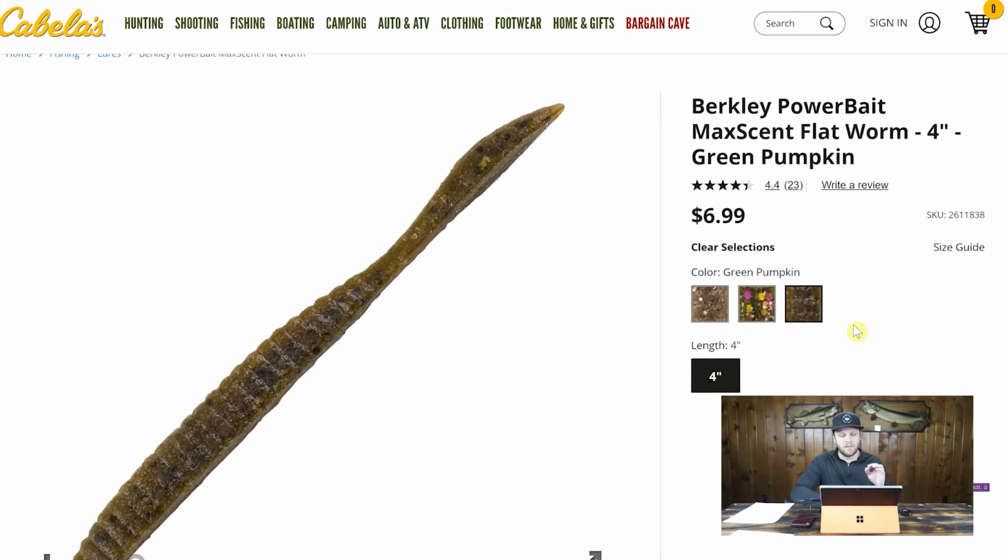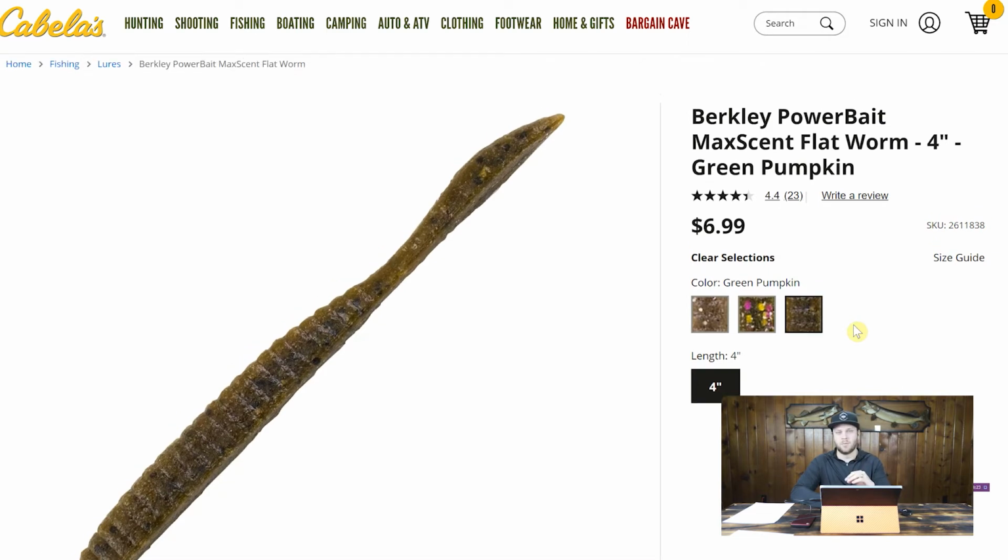Now, they're hard to find in stock in some places. You might have to jump around to different sites. You may even have to go into stores. Typically in stores, Cabela's, Bass Pro, they have got some in stock, but you may have to do a little bit of searching to find these.